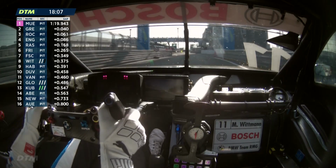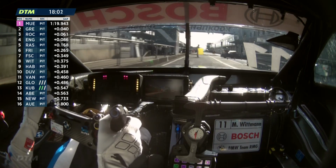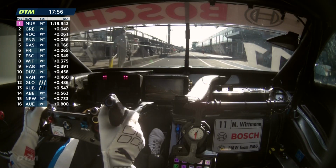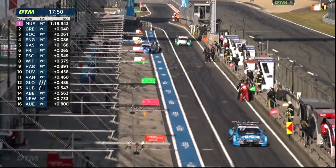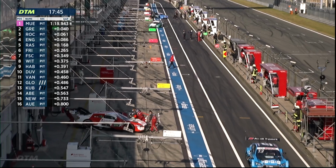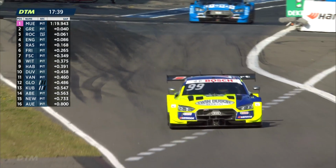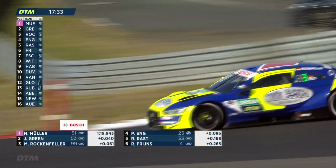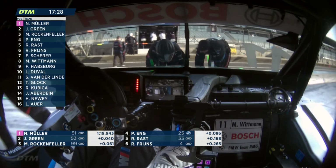Comes Marco Wittmann into the pit lane now, down to the pit lane speed limit. RMG team standing by to receive the Marco Wittmann car. We see René Rast's car being pushed back into the garage of Audi Sport Team Rosberg as Mike Rockenfeller for the local team, of course, Audi Sport Team Phoenix, headquartered literally a few minutes down the road from the Nürburgring.